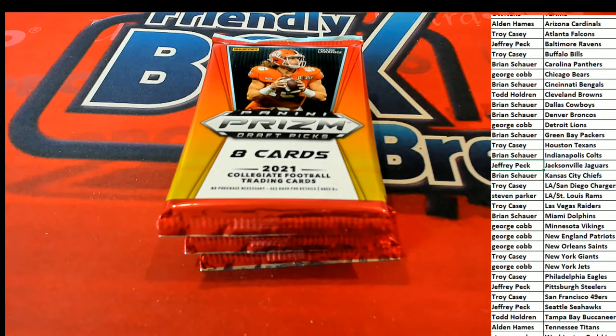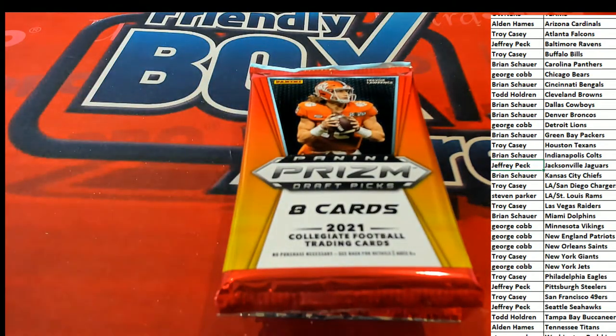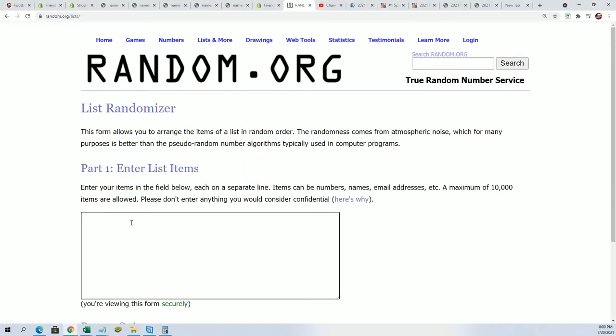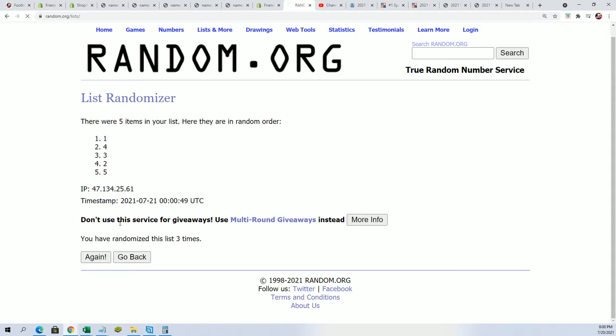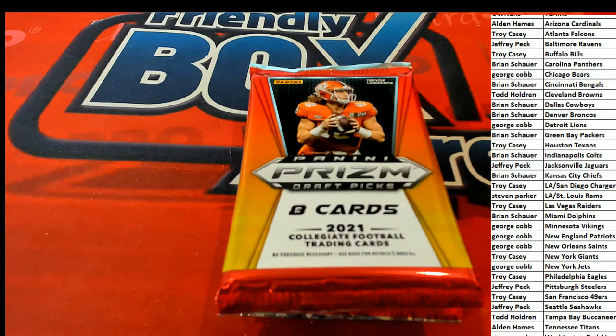Now to see which pack we're going to open up. There are a total of five packs, five autos. Every pack has an autograph. One is the top pack, five is the bottom. Seven times through. Lucky number seven. Pack number four is the one we're going to be opening in this break.